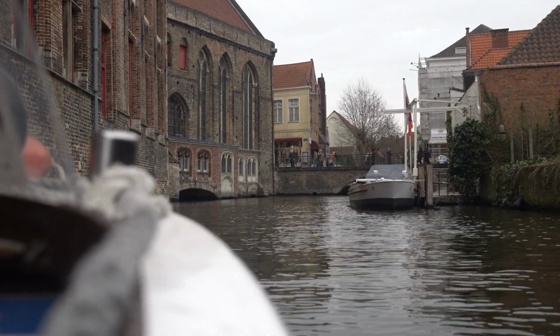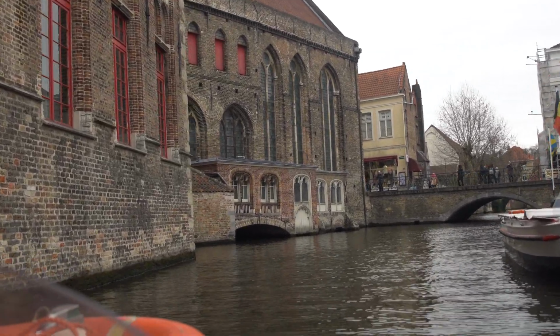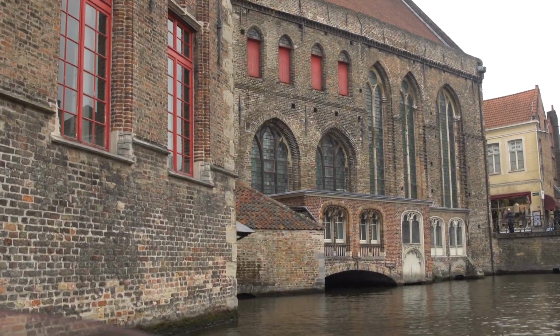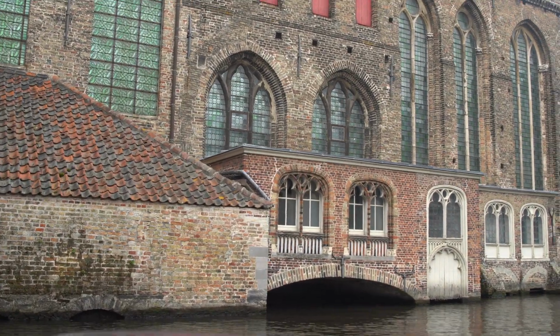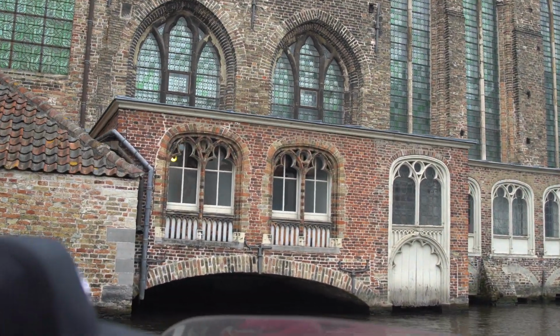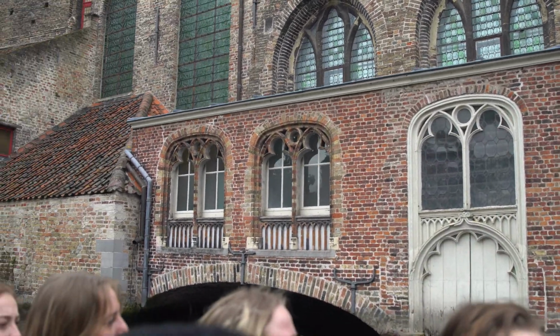This part downstairs of the construction was actually for the people that died in the hospital. They picked them up with the boats to the graveyard. You can see the white board over here, so that's how they did it. The healthcare back in the days wasn't that good, so a lot of people died in the hospital.